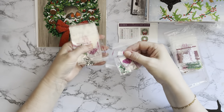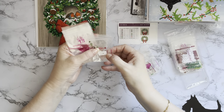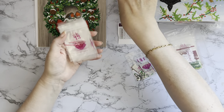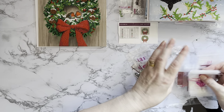Right. And then 11, 12, and then 13 and 14 are this. Oh, we've only got one of those specials, look there. And that's the little marquees in the green there. And then I've got the other numbers. Just keep them all together with a little paper clip. Okay, so put those back in there for now.